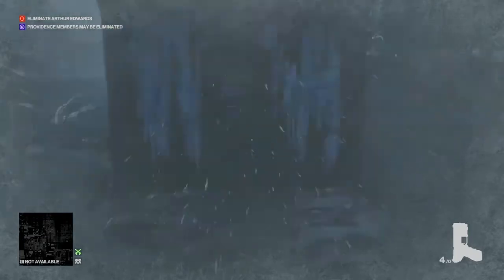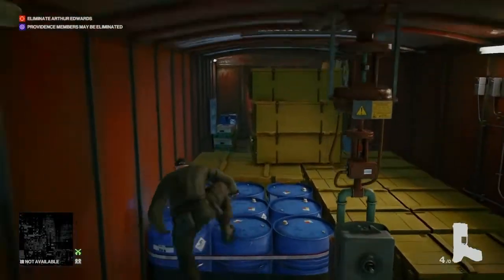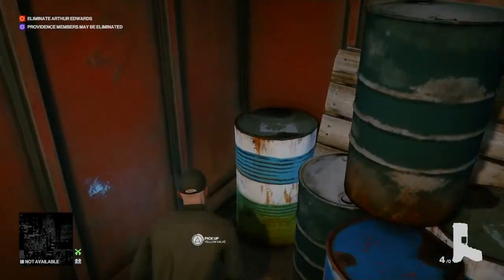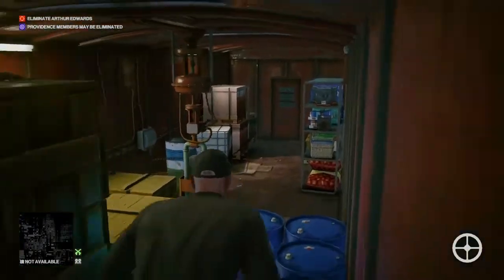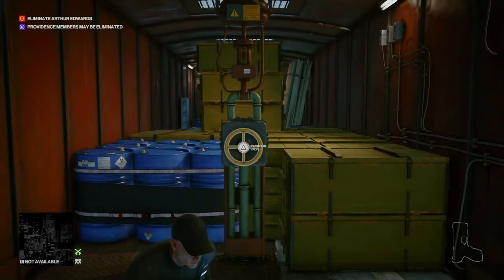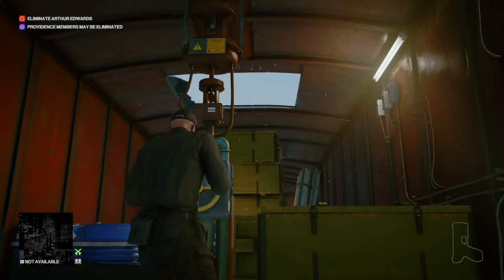So we're going to make our way on towards the front of the train, over the Hummer and into the covered wagon here, and at the very back of this carriage we will find a valve. We're going to take that valve back to the center of the room, where we can then attach it to a crank, and we can then open a portal to the roof.